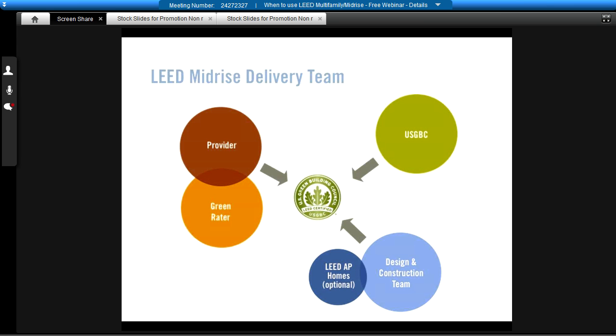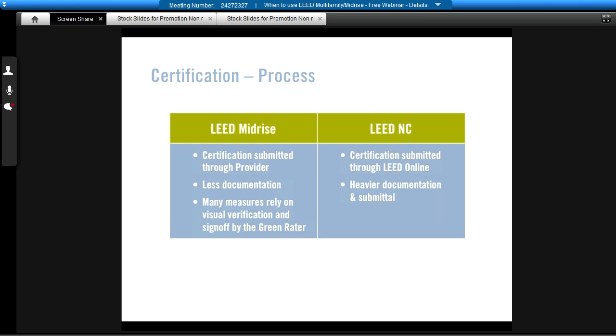And it's a pretty significant difference, and it actually helps reduce costs because many of the activities of the Green Rater are performed through visual verification that the building is built as designed, and that can, in many cases, replace the need for some documentation. So if a project is claiming credit for insulating the hot water lines, for example, the Green Rater will see that when we go out for the mid-construction pre-drywall visits.